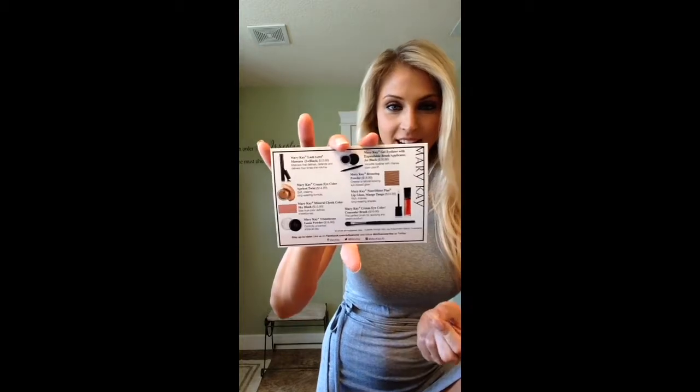So it says, "Hello gorgeous, hola bella." Super cute little box. My first impression was that I was super excited with how many products there were in the box. I didn't expect it to be this big, so it was a really exciting way to come home. Here's the little card it came with and all the products in there.